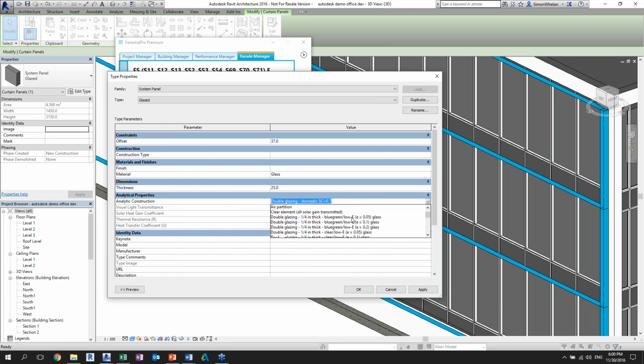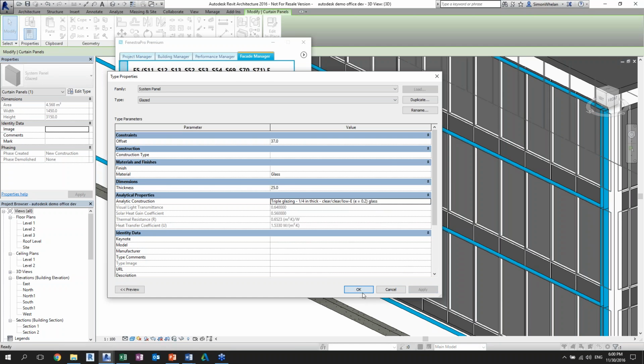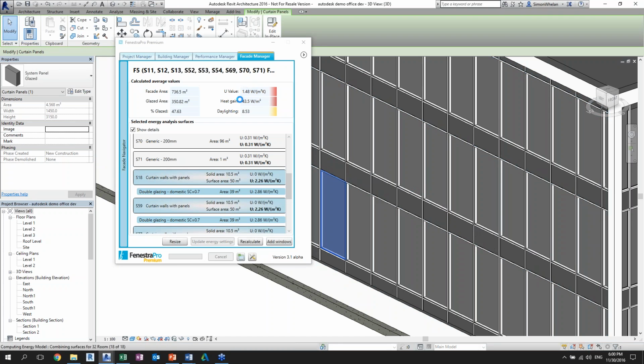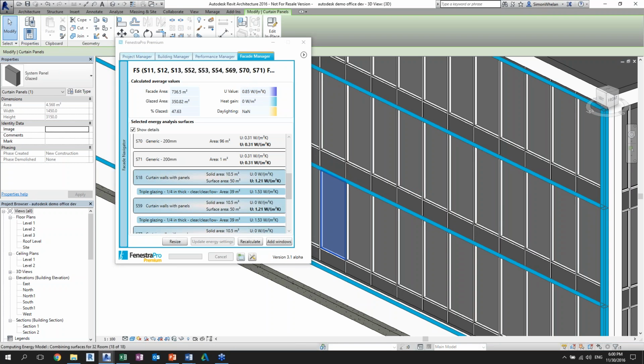Let me go to, for example, a triple glazed system with a 0.2. I'll apply that, and you'll see FenestraPro will update very quickly, first showing our thermal performance and how that has improved, and then our heat gains. So we've gone from 50 or 60 something watts per square meter down to 35 watts per square meter.